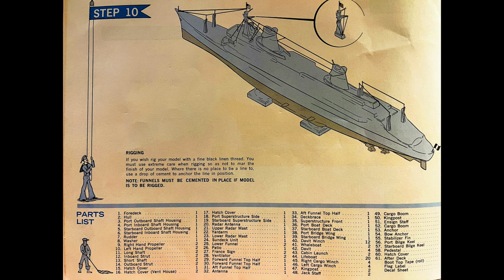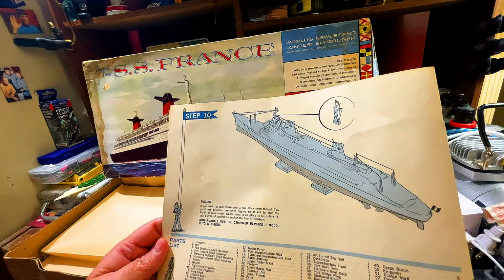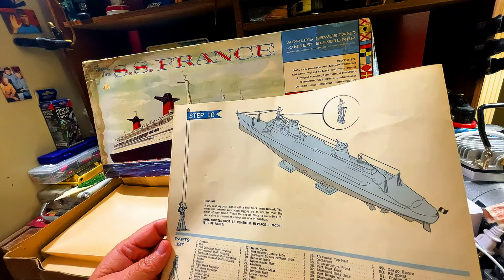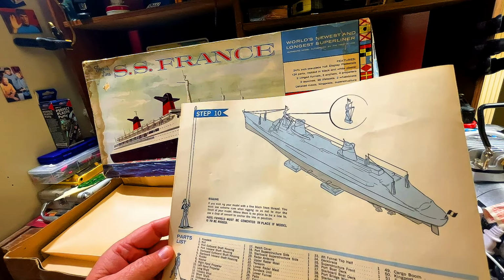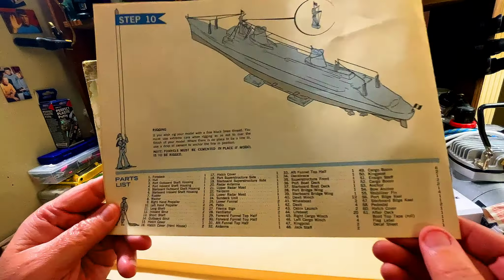If you wish to rig your model with a fine black linen thread, you must use extreme care when rigging as to not to mar the finish of your model. Where there is no place to tie a line, use a drop of cement to anchor the line in position. The funnels must be cemented in place if model is to be rigged. And you can see there is a part list.